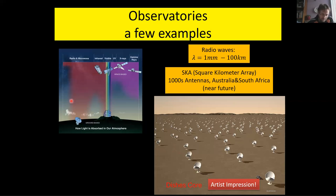Now, of course, if we want to go from microwaves and radio waves, alternatively, you have these massive dishes. There I'm going to show you later on the one in Qingdao with 500 meters, 600 meters diameter.